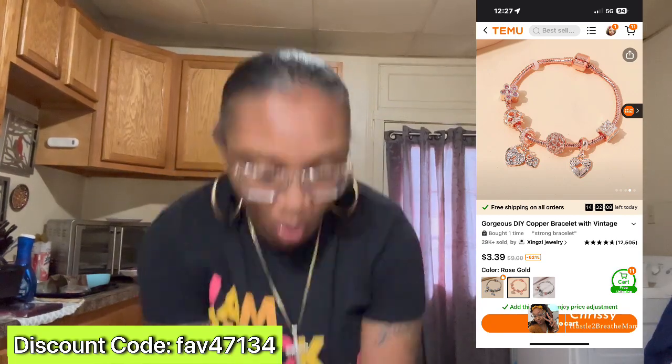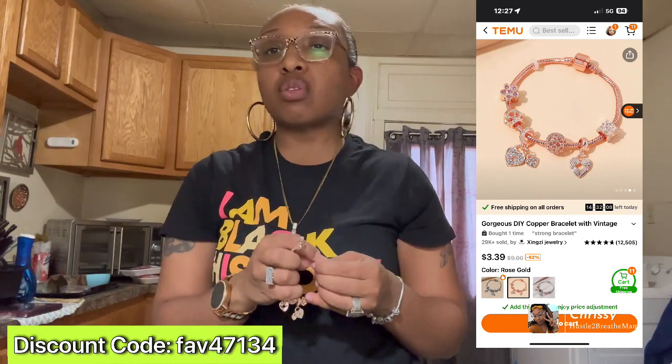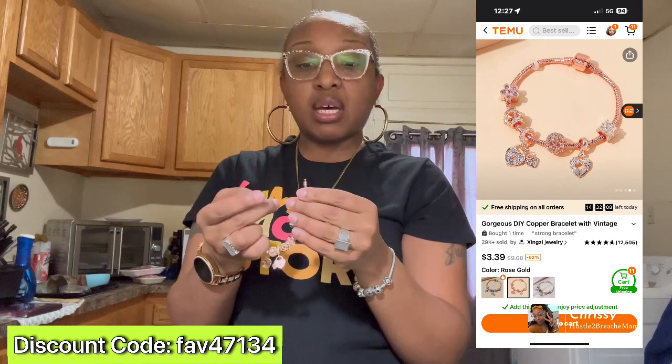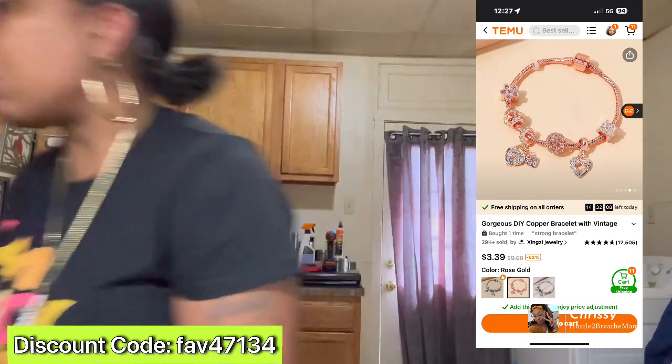Because I have a hard time putting these bracelets on. Oh, it got a stopper on there. Honey, I thought it was going. Because this one, the Pandora one, don't have a stopper on there. Thank God this one has a stopper on there. Because I would have cried my butt off if it didn't have a stopper on there. But let's put this on.